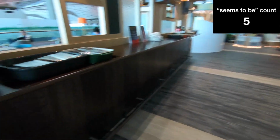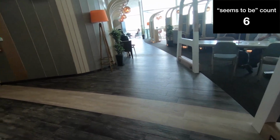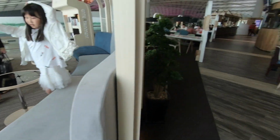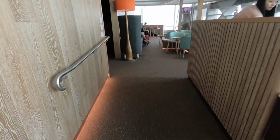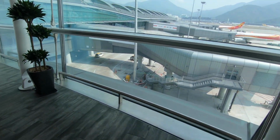It also seems like there's a separate counter for condiments. There's also more seating, even more seating. I really like the variety of seating that we're seeing here. There's some countertop seating that's facing the tarmac, some other seating, there's some bench seating, table side seating, lots of it. There's also an extra enclosed area. There's also a rest area. There's a lot of bunks, but there's people there, so I won't go in. And furthermore, by the very end of the lounge, you have views of the tarmac.